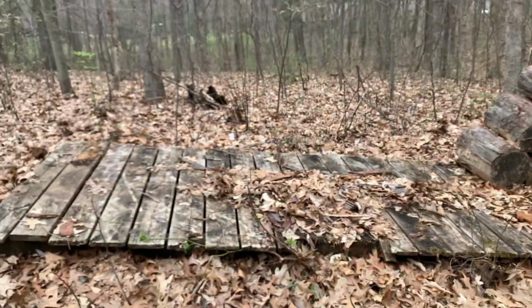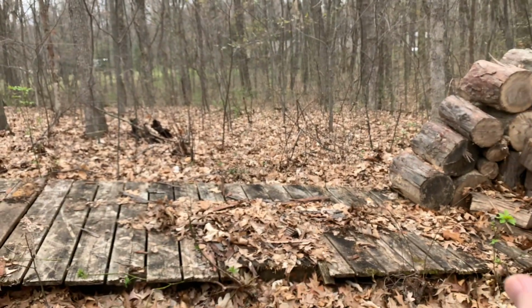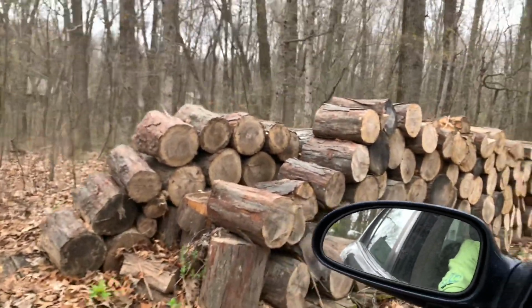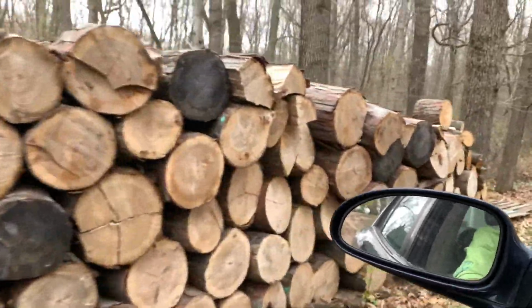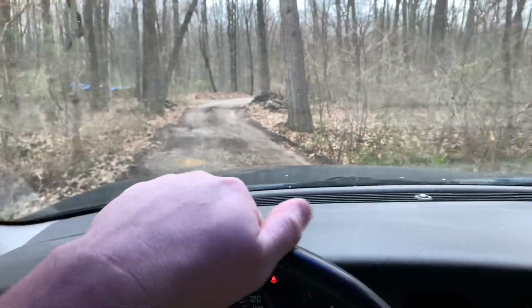Then right here, you can see my brother and I about 3 weeks ago took a truckload and a trailer load of this shagbark hickory to the restaurant. They should be good until the end of May. I already prepaid Herb to bring me another dump trailer load to fill in that area. I try to stay ahead of the game on that.